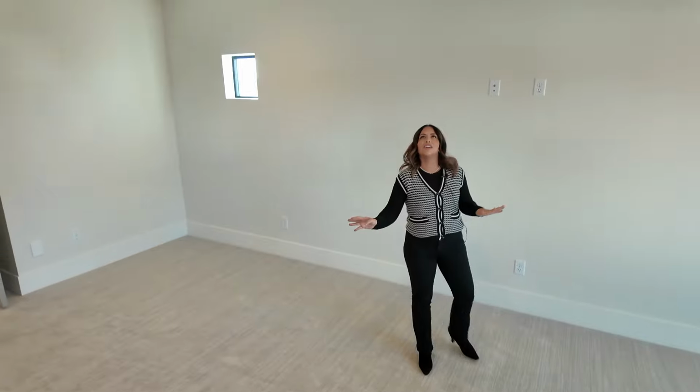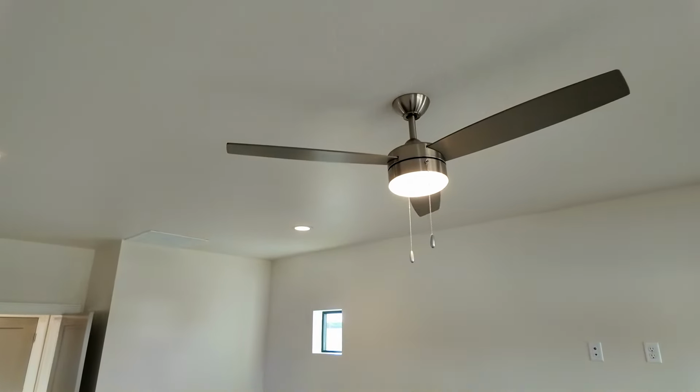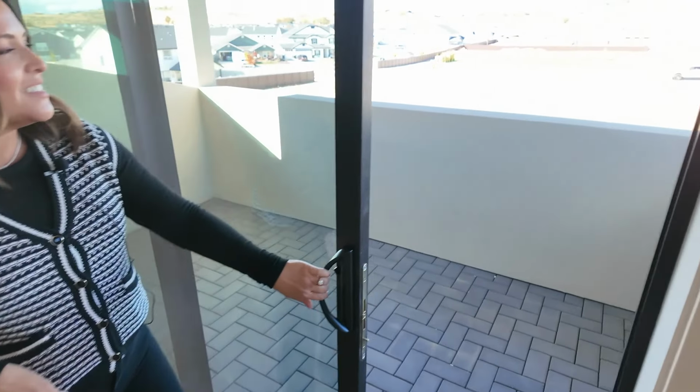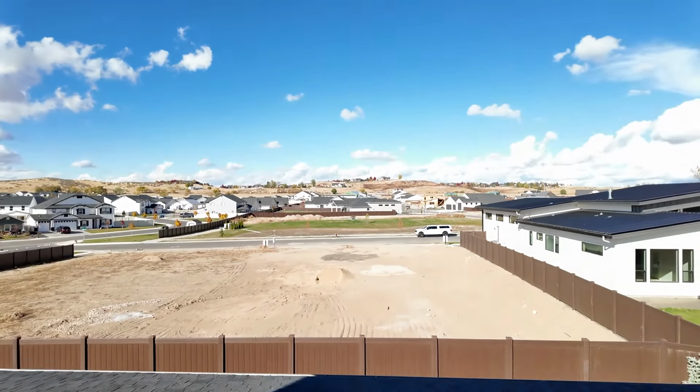It gets so hot in the, I almost said it again, summertime, that you need the extra AC blowing in upstairs because heat rises. So you got plenty of AC in here, and a ceiling fan, all of the lights, all of the windows. But the best part about this room, in my opinion, is the balcony with views.